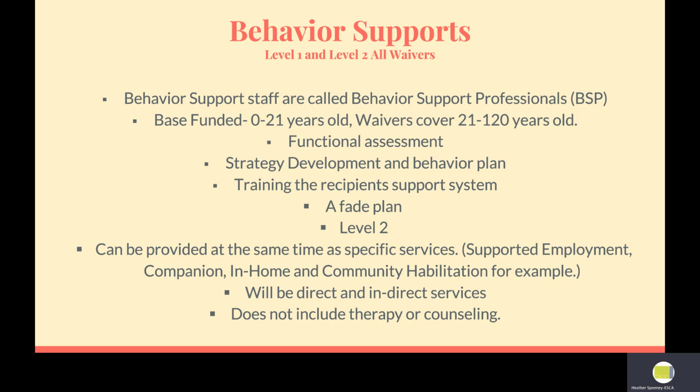This does not include therapy or counseling. This also is not a crisis level service. So keep that in mind when you're looking at that. And this type of service is best sought through insurance if you need the therapy, counseling, or crisis. Hotlines in the community are also available.